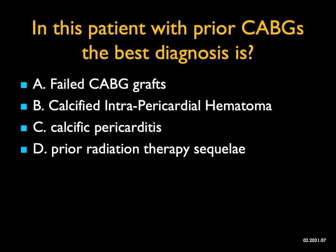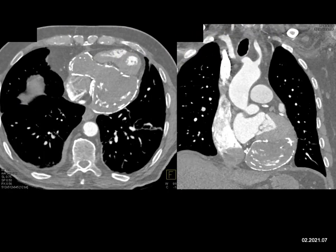In this patient with prior coronary artery bypass grafting, what's the best diagnosis? Now, when patients have had prior CABGs, there's all sorts of things. You can see pseudoaneurysms, you can see old hematomas, you can see calcification of the pericardium. Here you see what looks like at first calcification of the pericardium, but it's a funny shape because it's circular and round, extending upward. That's not the path of the pericardium.